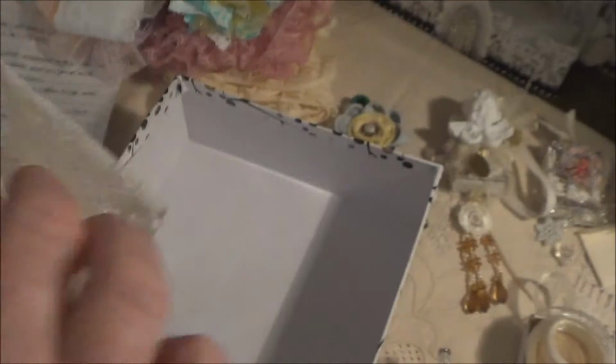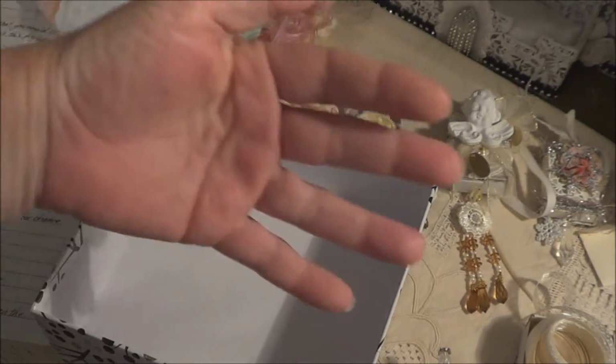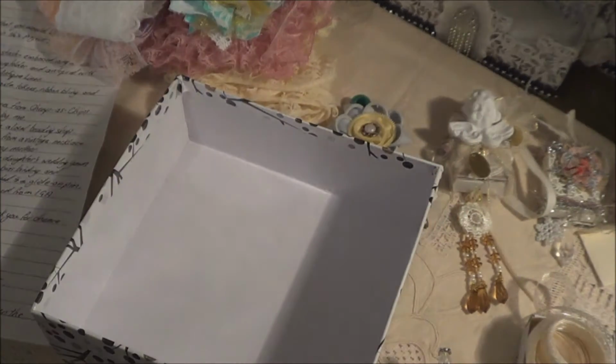I hope I'm not too much in your face here, ladies. Glasses don't make it easy to see sometimes.